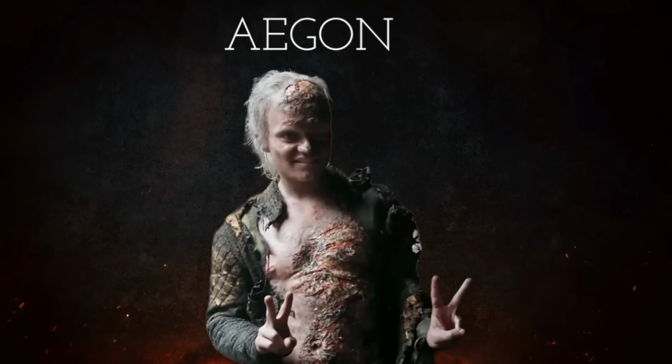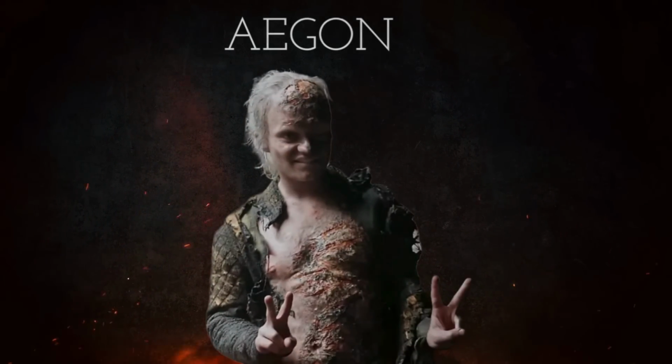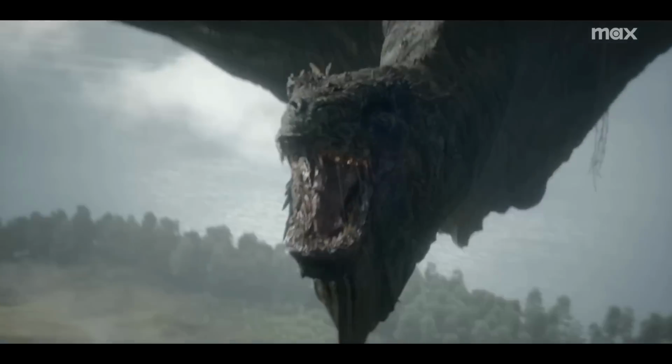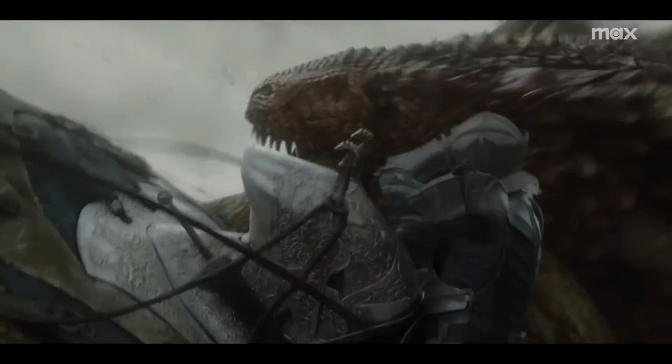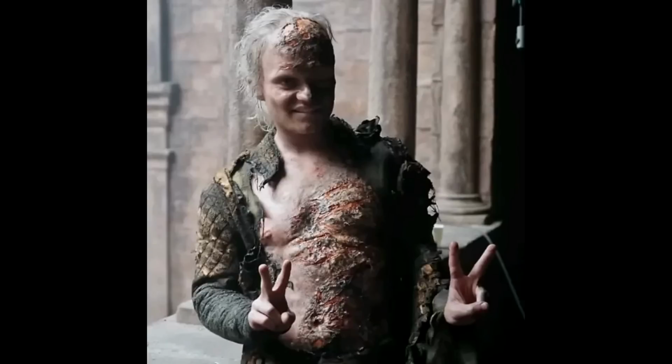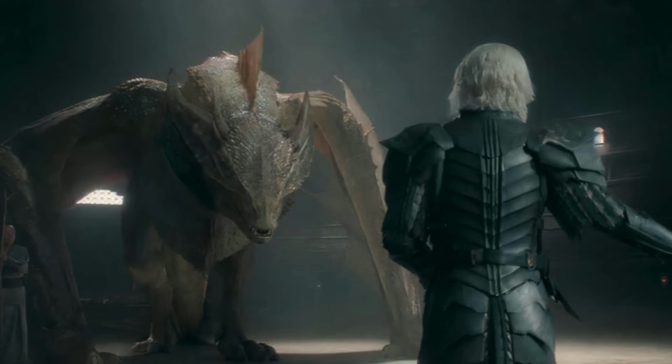Number 10, Crispy Aegon. If you read the book Fire and Blood, you knew what to expect in this episode, as during the Battle of Rook's Rest, as depicted in the book, Aegon breaks his ribs and hip and is severely burned on half of his body, especially his left arm. In the previous episode, Aegon drunkenly flew while wearing Aegon the Conqueror's Valyrian steel armor, which is forged by dragon flame, which typically offers protection.